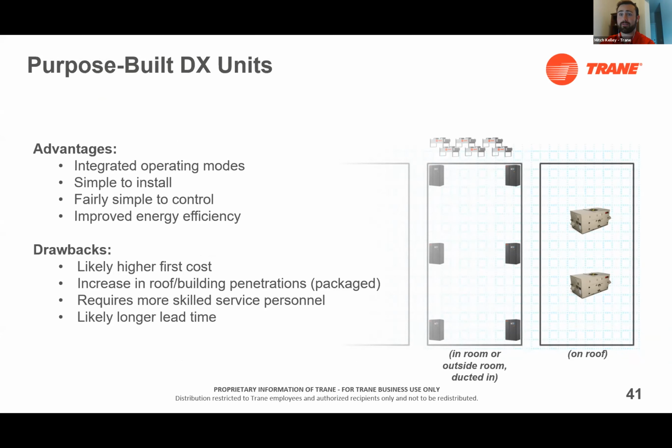And you do have opportunities for improved energy efficiency, mainly through what we call water side economizing, which I'll talk about next. The drawbacks on this is that the equipment cost is going to be higher. The amount of roof and building penetrations that you're going to have is going to increase. So again, that could be a risk factor for your build. You're definitely going to need more skilled service personnel on site, and the lead time of the items is going to be significantly longer with this sort of equipment.